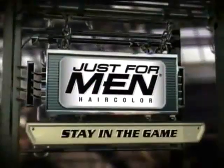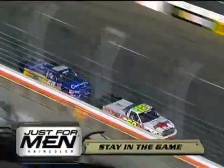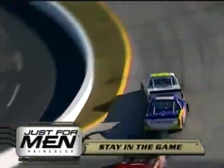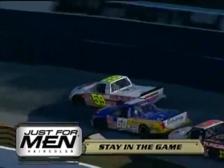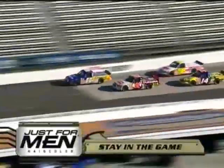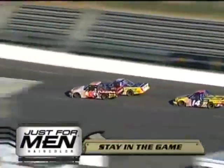We're going to take a look at Mike Skinner, how he took the lead. He's going to take advantage of Jack Sprague trying to get underneath that 59 truck. Here they are going down into turn number 1. The 59 truck had not pitted. The 60 makes contact. He gets to the inside, but watch Mike Skinner. The 60 has trouble getting some bite. Skinner goes by and takes the lead. That's our Just for Men Stay in the Game moment.